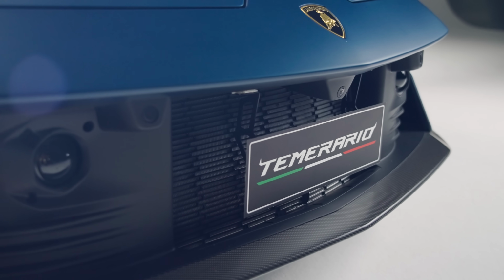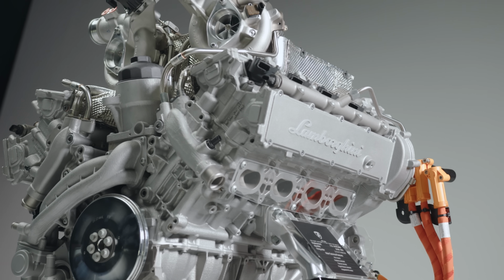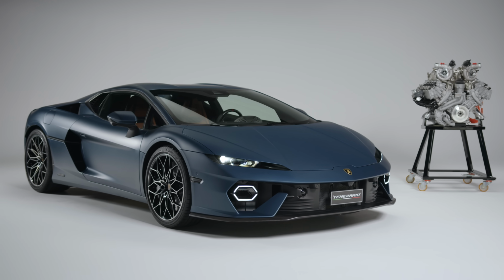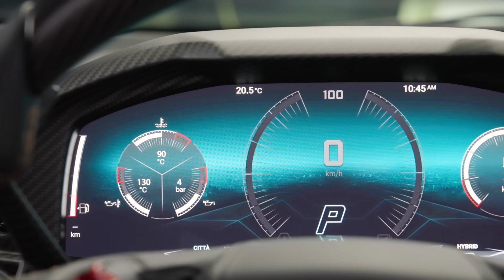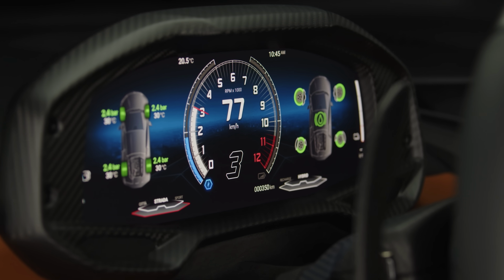But what Lamborghini are really aiming for here is the linearity, smoothness and pickup of a naturally aspirated engine, but with the power of turbochargers and the instant hit of electric. It should be the best of all worlds, but we'll have to drive it to figure out if it all hangs together. And also hear it at 10,000 RPM, which should be pretty special.